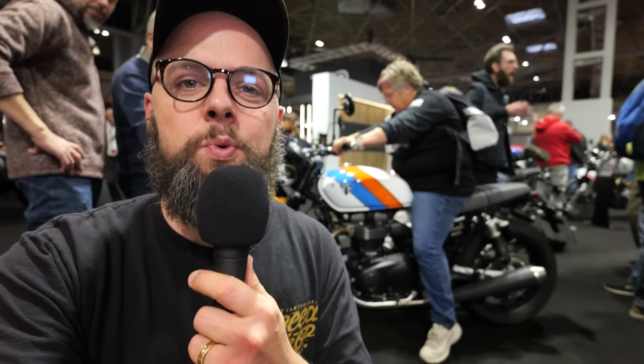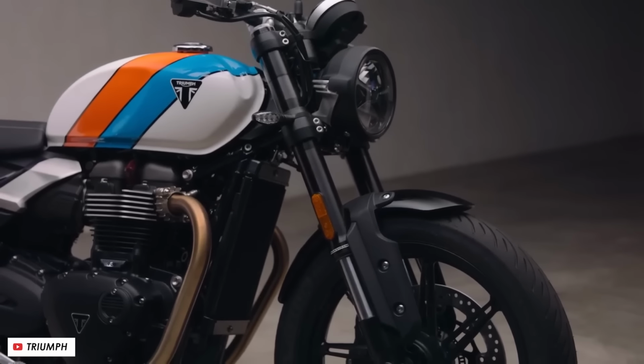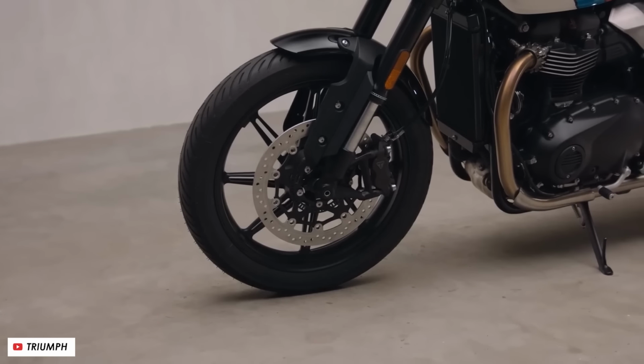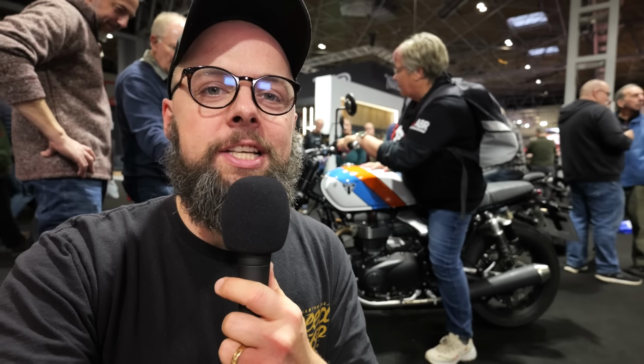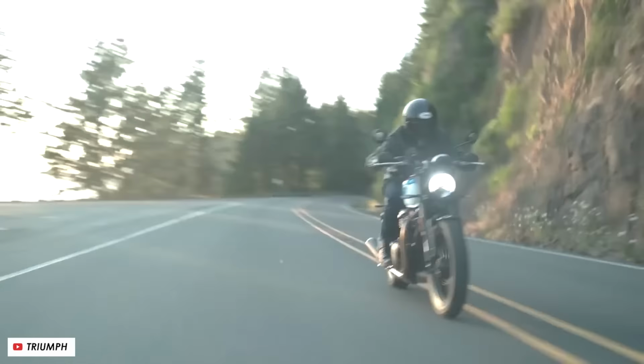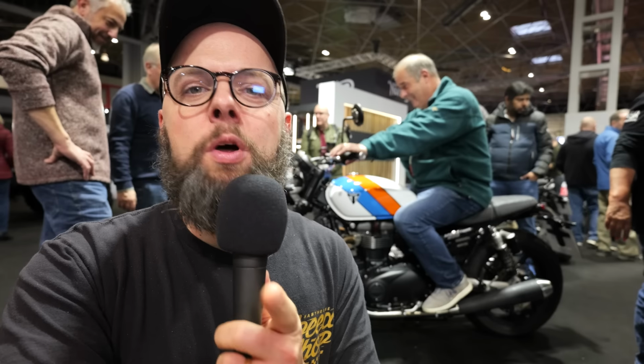Thing is though, it's not just style over substance, there are some significant tweaks here. It's now got an upside down fork, a new radially mounted 4-piston brake up front as well, and they've also introduced, like some of the other bikes, an inertial measurement unit that now means you get lean sensitive ABS and lean sensitive traction control.